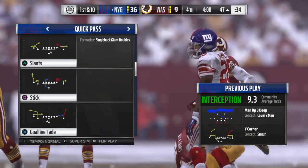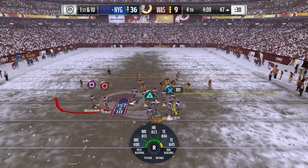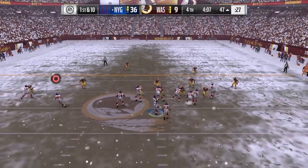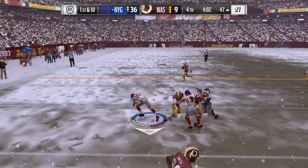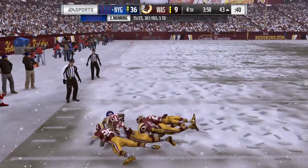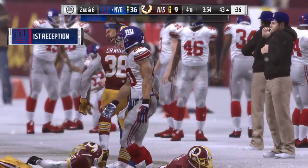Well, this defensive pressure has been constant all game long. The pass rush, the coverage, they've all been excellent, and now they'll tack on an interception here as this one continues to slip just further and further out of hand. Caught. It's Cruz, left side. So a nice job to break the one tackle, but not much daylight after that as he's brought down.